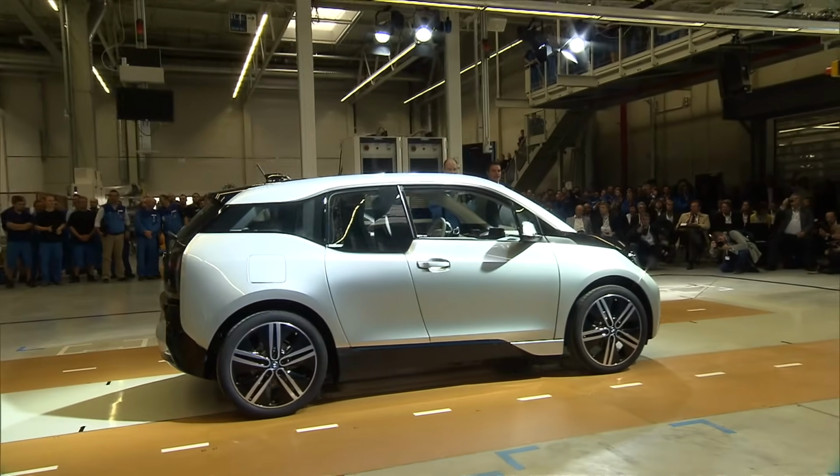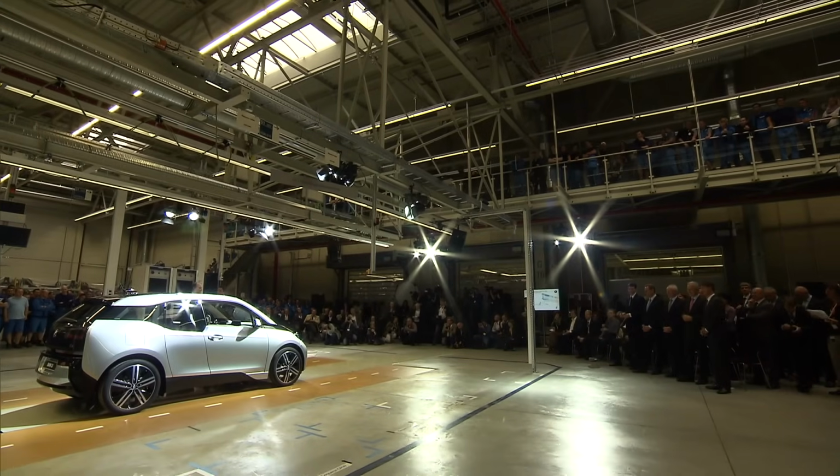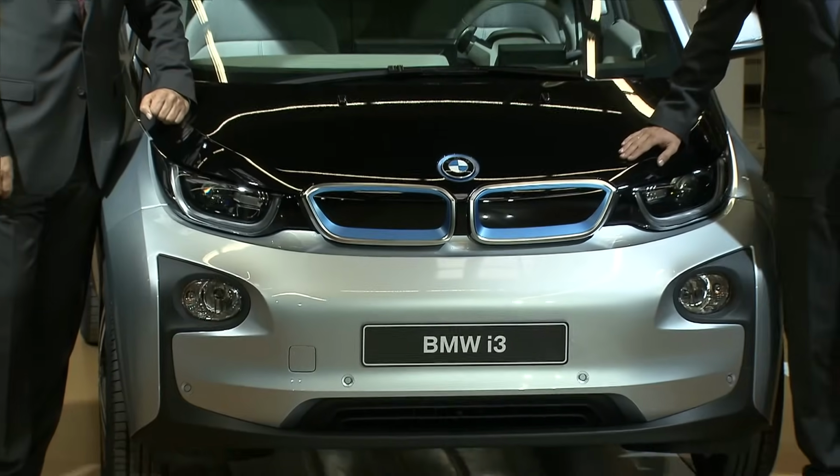And for a lot of people, I think that was part of the appeal. They liked the fact that it was a little bit different, a little bit out there, and I think that had a strong appeal, at least to some of those early adopters who were buying EVs back when things were a lot different to how they are today.